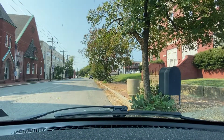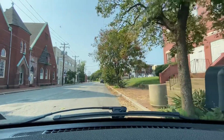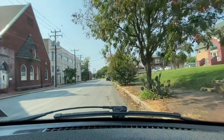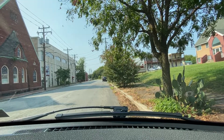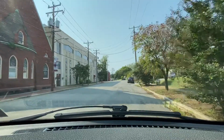Look at the little cacti. You see the cacti right there on the right-hand side next to the mailbox? There's more cacti right over here. Look at. We're about to take a piece and take it for a memory. Say nah. You heard me? A memory. Uh-oh, you can tell we in the hood because the vehicle's starting to make the notorious hood squeak.